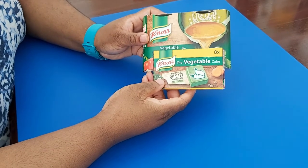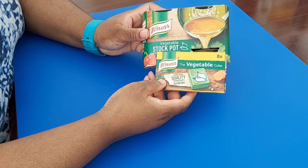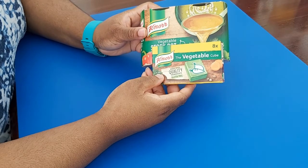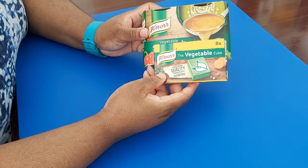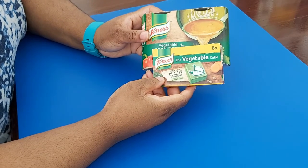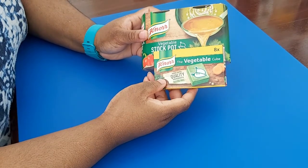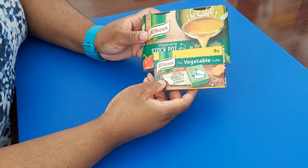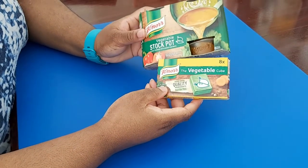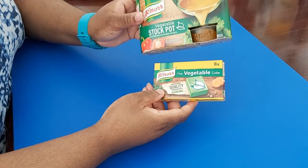Knorr also have a huge range of these. They've got lamb ones, they've got beef. The rich beef one is very, very nice if you want a really decadent flavour in your sauces. I do miss that. But all of the range, if you see any different ones, I think they've got lamb, pork, beef. I've seen the fish stock cubes. I haven't seen the stock pots, so let me know if you have seen the fish stock pots. That would be great.